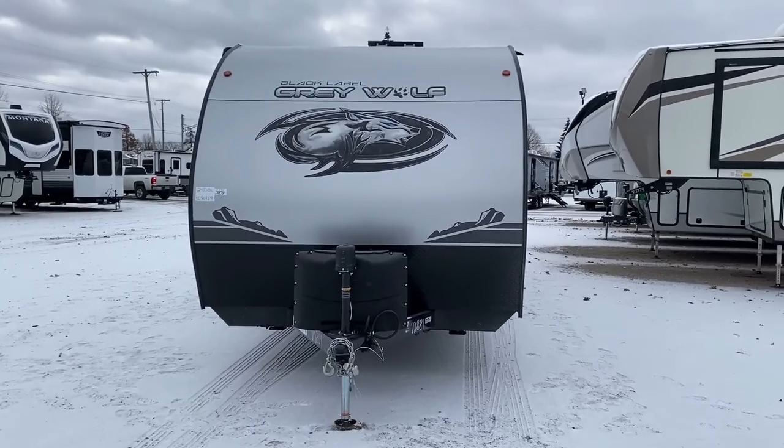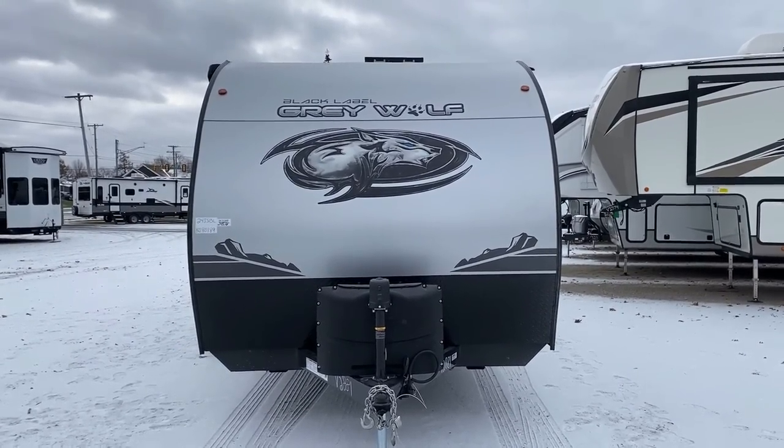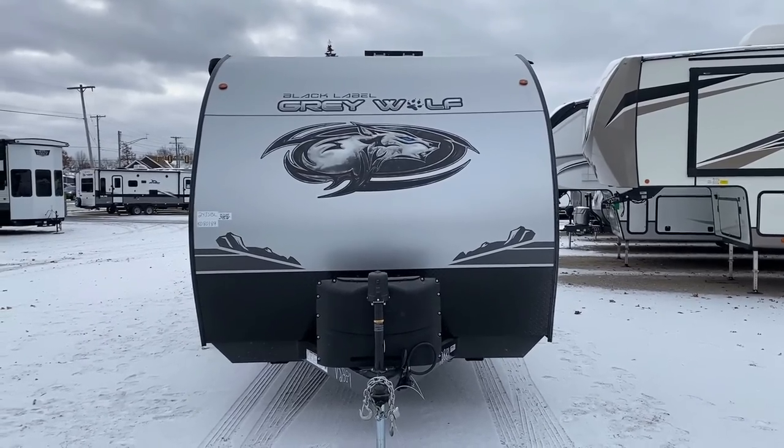Now, interestingly, even here in the Black Label series, you still have an extra thick aluminum nose sweep, which is painted. So other than a little bit of decal stuff, there's not a whole lot on this RV that can really show a lot of weathering.